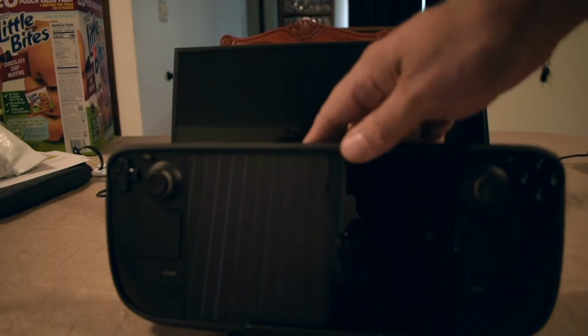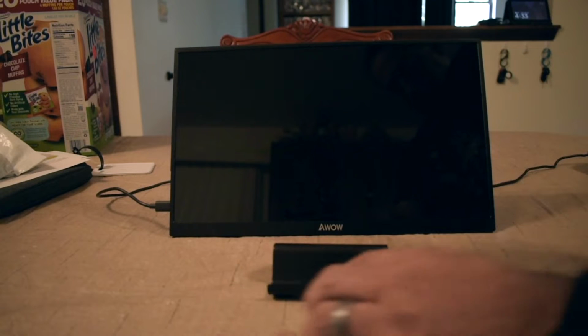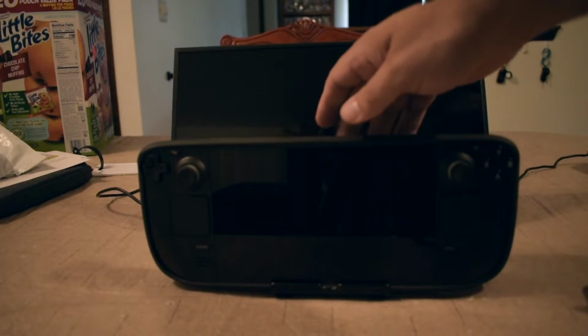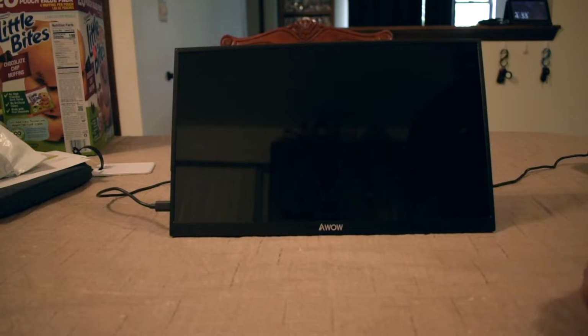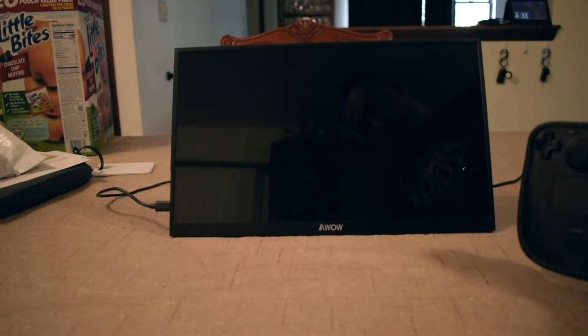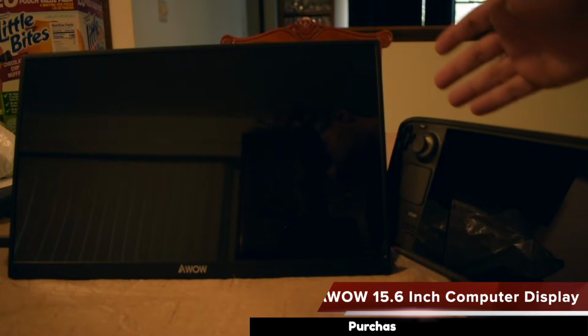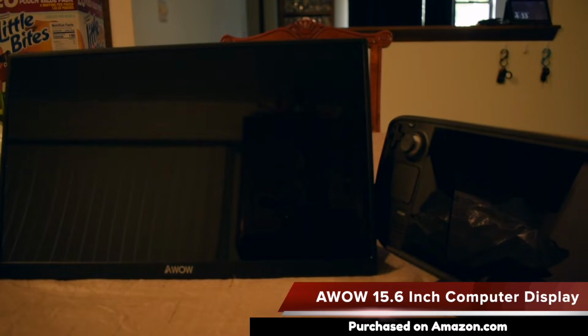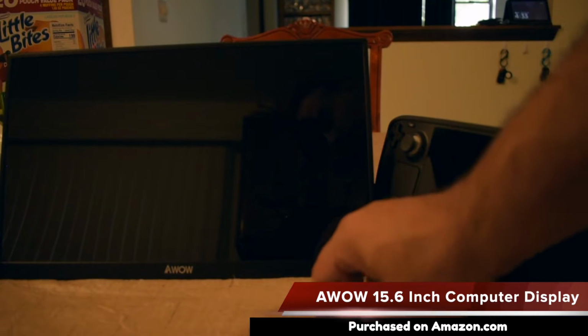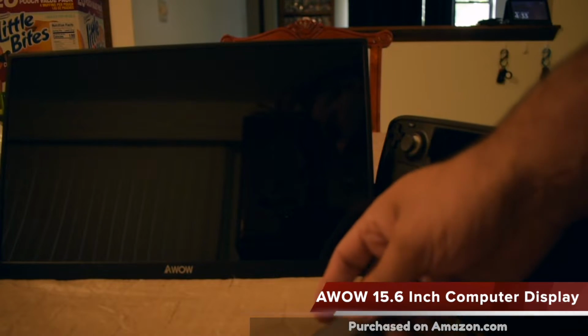So let me start by just demonstrating that the system does fit on either the stand I bought on Amazon or the Wii U gamepad stand with the protective case on. And I'm actually going to connect the Steam Deck to this AWOW 15.6-inch computer display, which is a really nice travel portable monitor that wasn't too expensive.